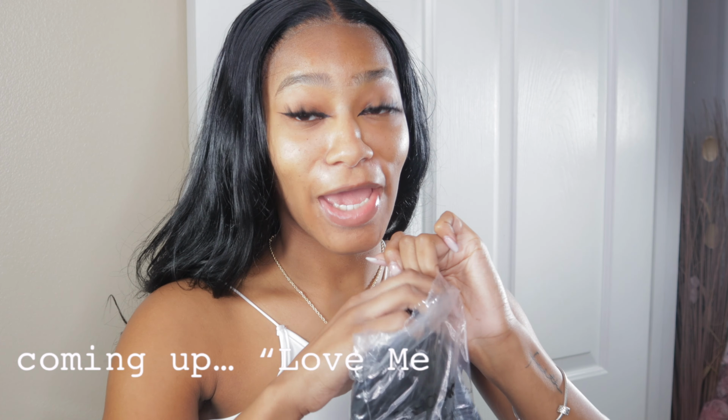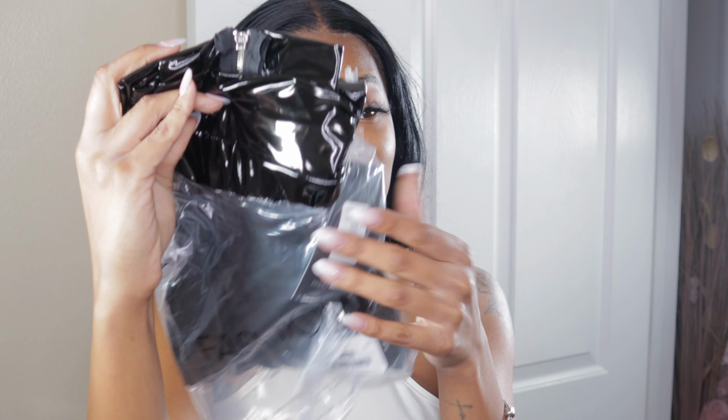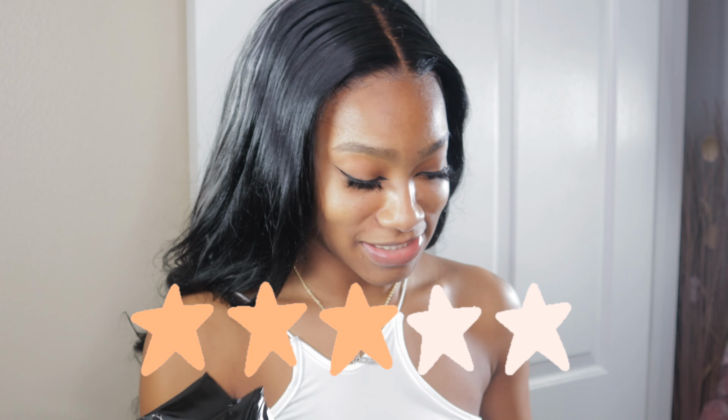Yes. So mind y'all, I ordered latex pants, but this is a different material than the first one. This latex pants is kind of more shiny. I'm not really a fan of this material because it looks a little bit cheap. So I don't know. It's still cute though. This is called the Love Me Latex Pants.